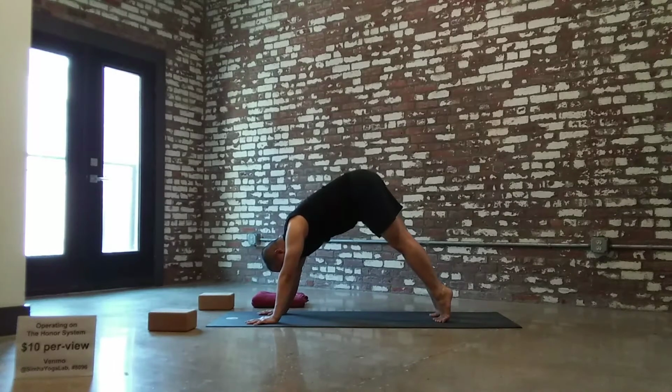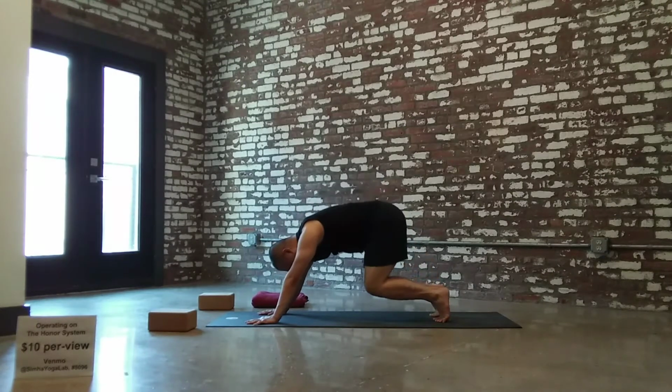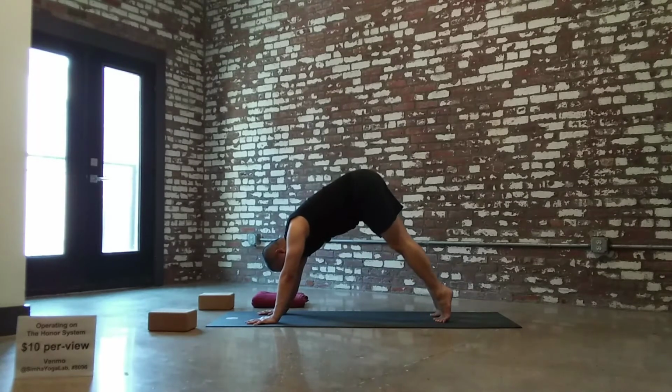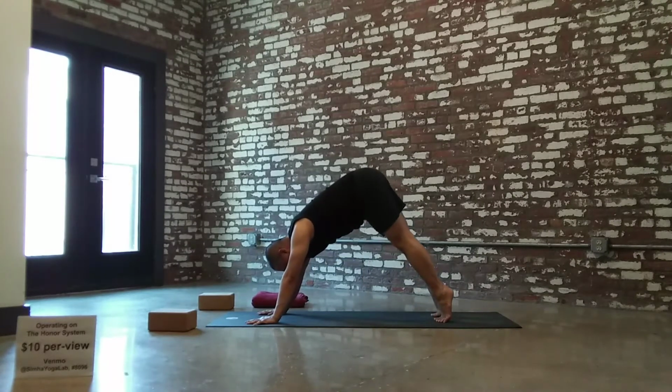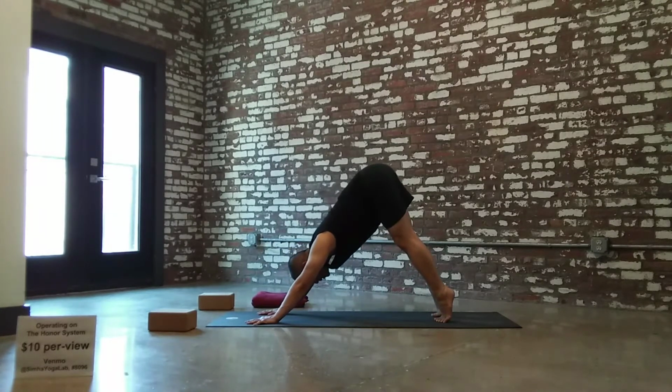Lengthen out the legs, stay up on your tiptoes. Bend your knees and lengthen. Bend your knees and lengthen. Stay here, lift the tail up toward the sky, press into your hands, draw the heart center toward the thighs, and then come into a very high inverted V into a tiptoe down dog.